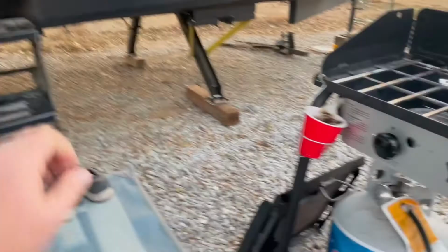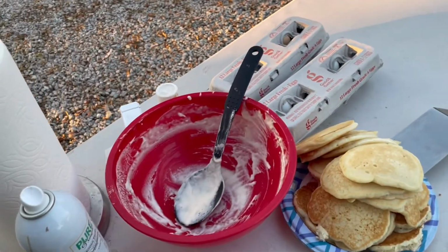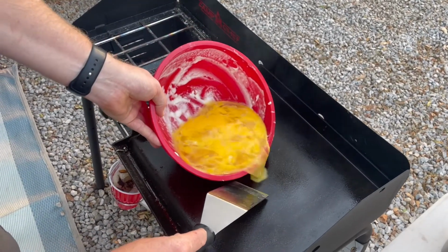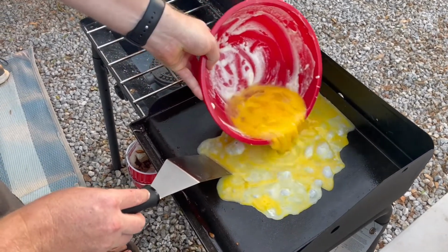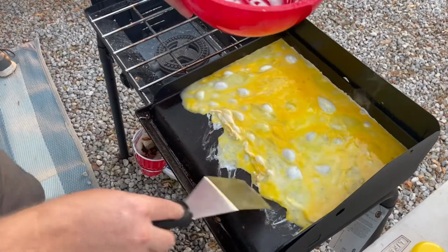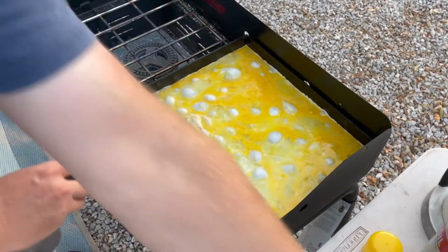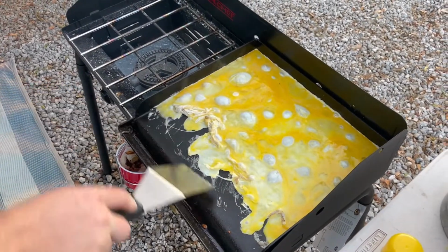Okay, the last batch is on. I think this was 4 full batches. Let's see how level this thing is. Oh, it's trying to escape. Oh, it's not level. It's tilted towards the front, but that's all right. I've contained it.